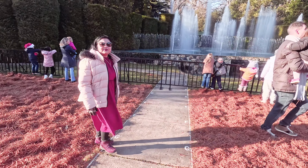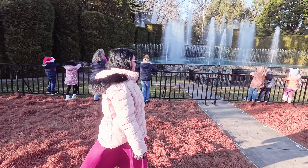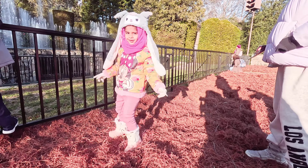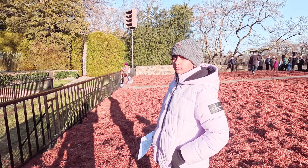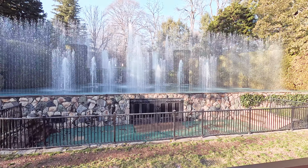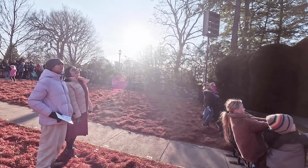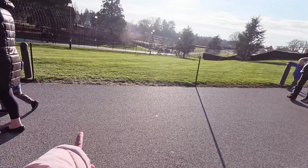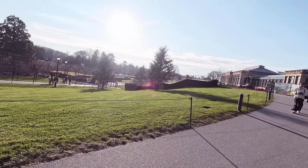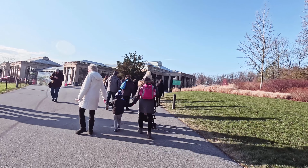Chicken sandwich. This is all wood. There is a place they were renovating last time when we were here in summer. So now we are going to the inside decoration, which is the indoor decoration.